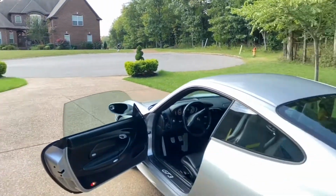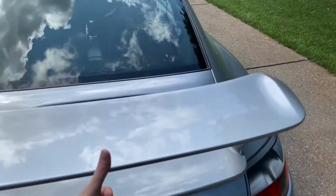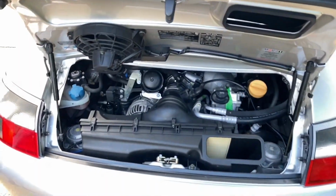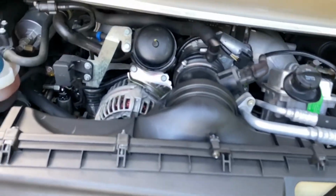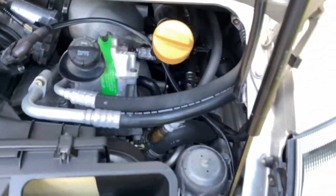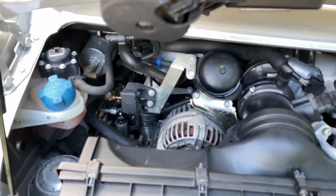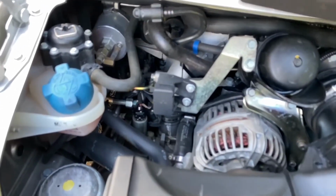Can we pop the hood? Yeah, absolutely. Now this has got the water cooled power plant, right? This is not the first year they came out with the water cooled, right? That was 01, is that right? Yeah. So the 993s ended, I think the last ones were made in 99, 98. So the 996 version, which is the water cooled, when they switched over, I think the first ones were in 99.